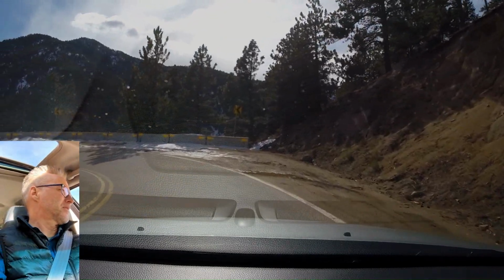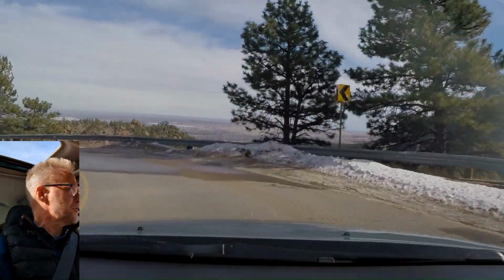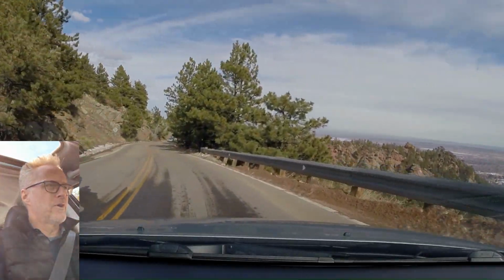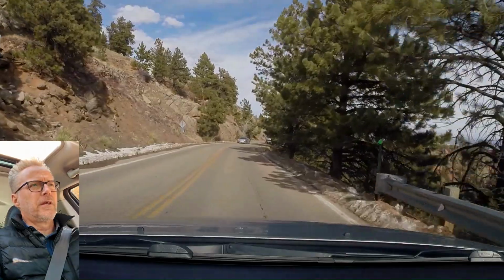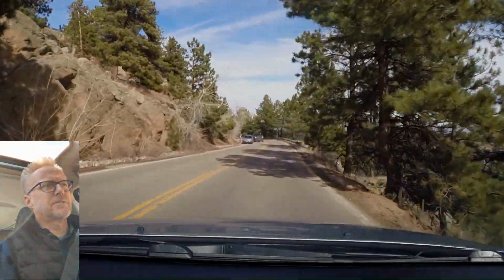We hit the brakes here. So down, off the brakes. And the transmission just went into limp mode. We pulled over. You could just smell it. It was just kind of frying itself. Not really sure what's happening here.